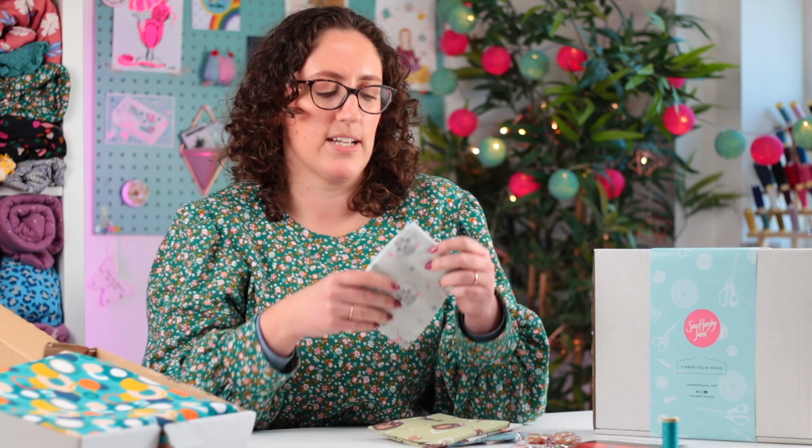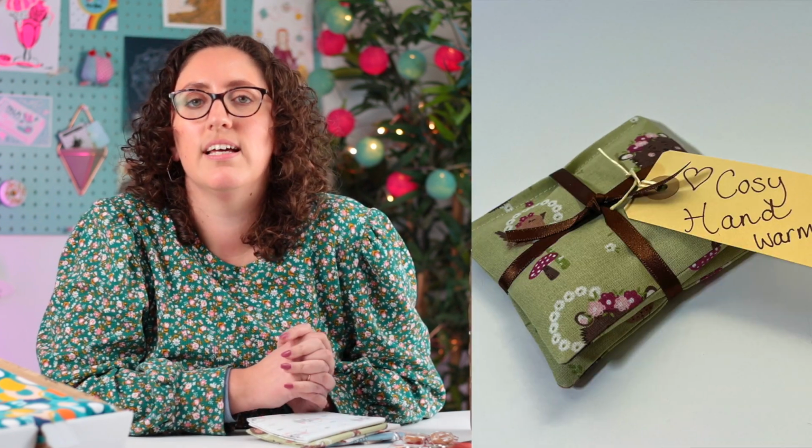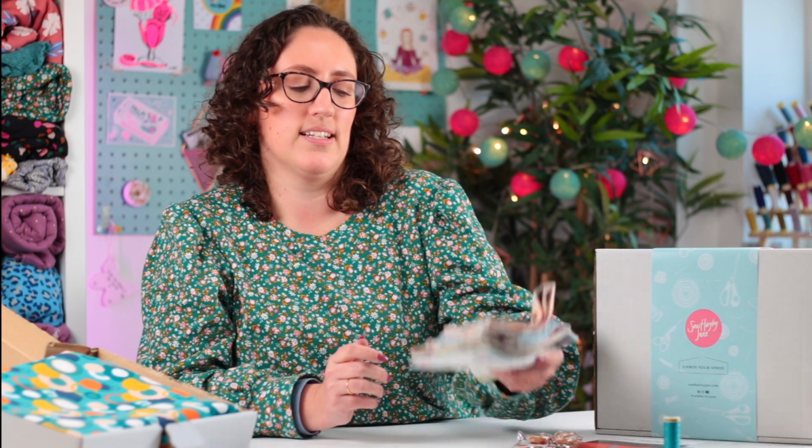So super cute. And Tamlin has done a tutorial in the magazine for hand warmers filled with rice that you pop in the microwave. Again, take that out with you when you go for a walk on a frosty day, and they will be super cute in these little fat quarters as well.